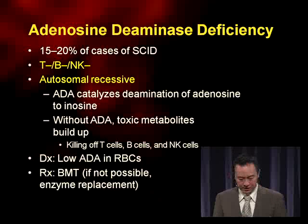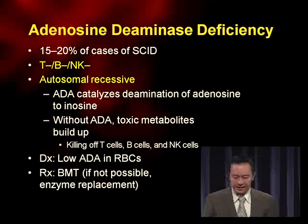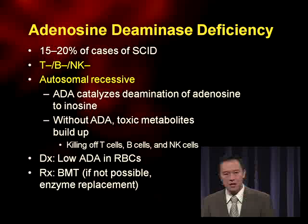Now, why is that? Well, ADA catalyzes the deamination of adenosine to inosine. So without this ADA, you have these toxic metabolites that build up, and basically it kills all of your cells. Kills all of your T cells, kills all of your B cells, and kills off all of your NK cells. So that's why you don't have any of these present when you start looking for them.